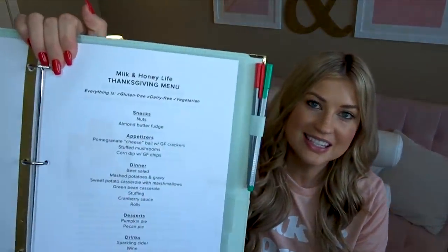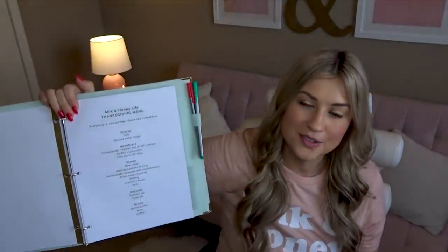Okay, this next one is from me to you, and this is a Thanksgiving menu. And this is the actual Thanksgiving menu that I used last year. I put it together in the hopes that I could share it with you, but also in the knowledge that it will be disappointing to a lot of you because there's one big fat thing missing from this Thanksgiving menu, and that is turkey.